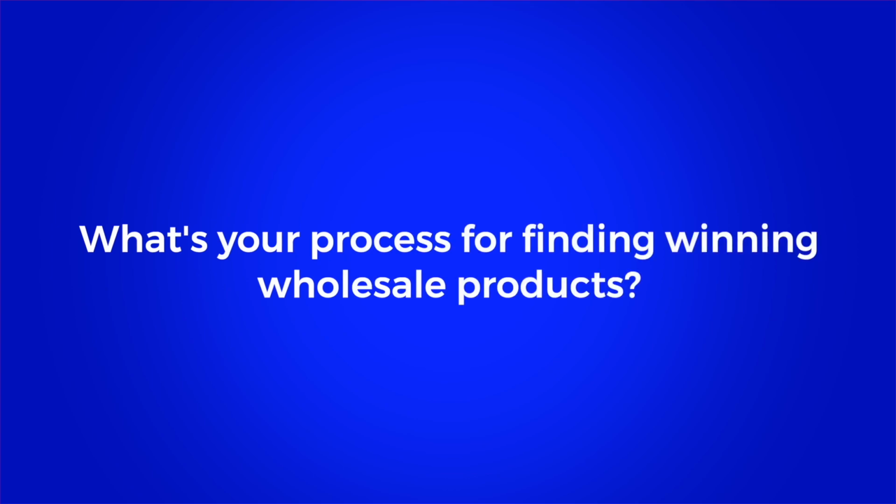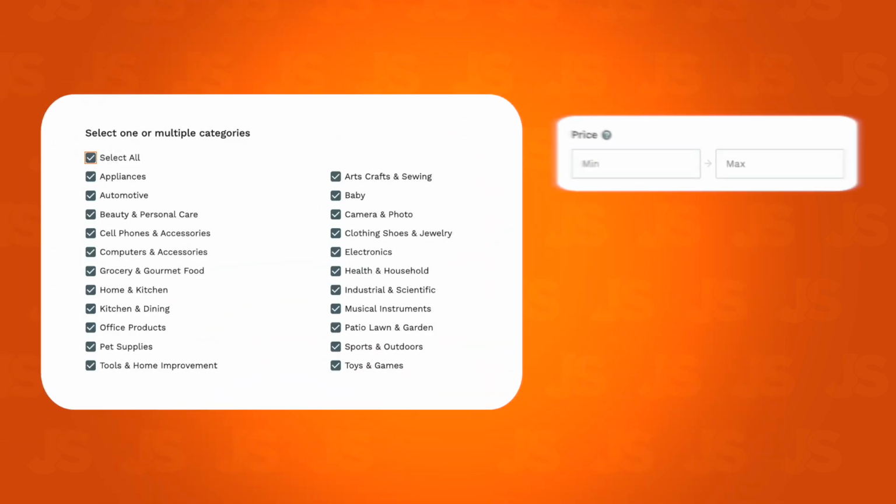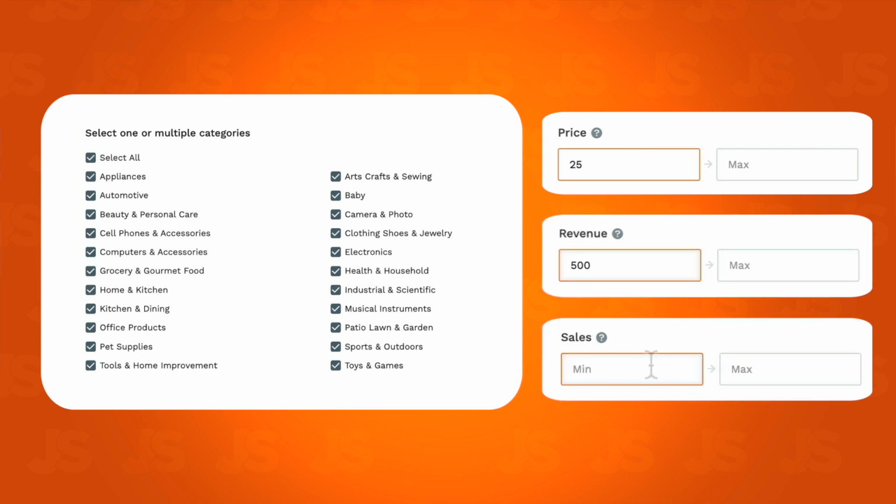Awesome. What's your process for finding winning wholesale products? Yeah, so the beginning of my process is by using a product research tool. So in this case, I'm using Jungle Scout's product database tool that allows you to choose specific categories, specific filters such as price points, revenue, minimum number of sales, and so on. So you can really narrow down the types of products or price points that you're looking for.